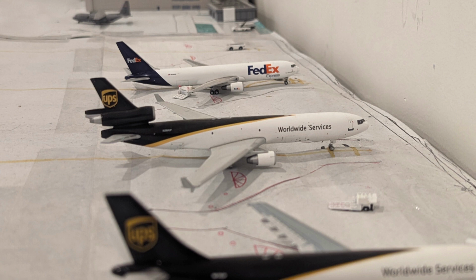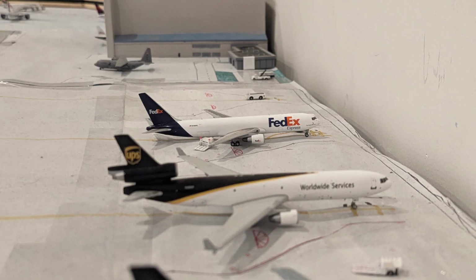And finishing off the UPS, we have this UPS MD-11. He has just arrived in from Louisville. And here, an iconic aircraft, we have this FedEx 767-300 getting the packages loaded. He's going to be making a departure out to LAX.